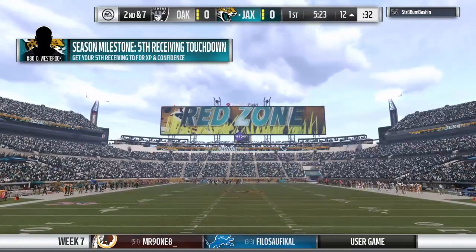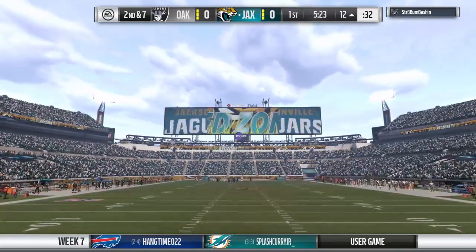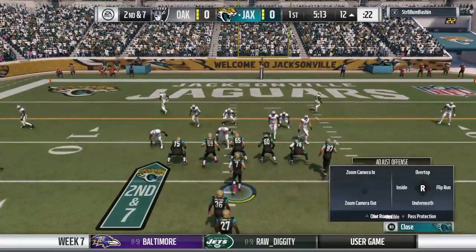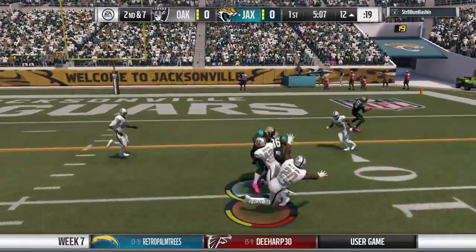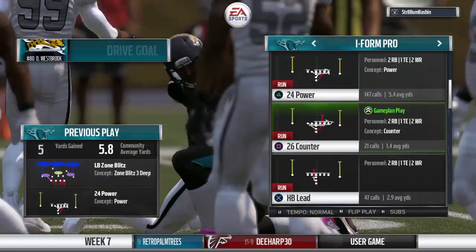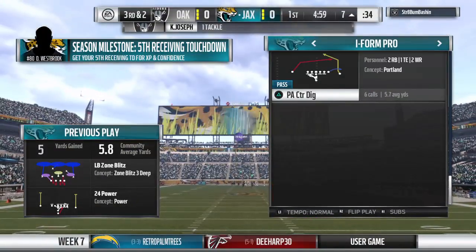Allen Robinson, I loved him coming out of Penn State. Everyone kept telling me he's not fast enough, and I kept pointing to the film and saying, yes, but he catches everything. He's definitely a threat. Here we go. They'll give it to him right up the gut. And he's going to fight his way forward here for a modest gain. 5 yards on the pickup, and they're going to have a 3rd down.